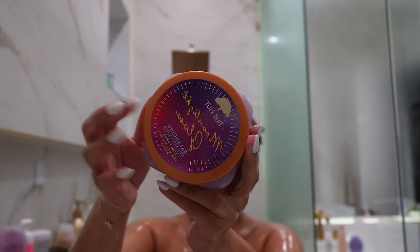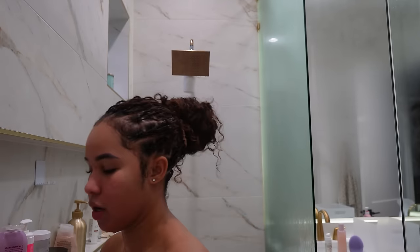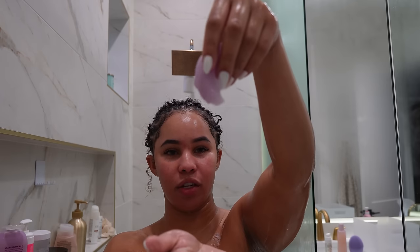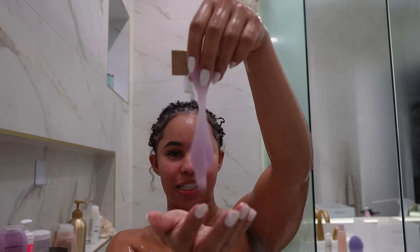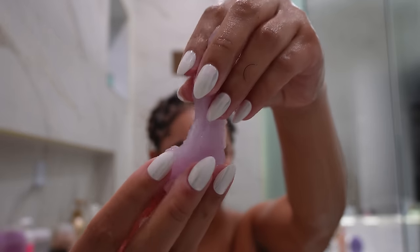Okay, the last step is the scrub. I'm gonna turn the water off so that I'm getting the most out of the exfoliation and it's not being diluted or rinsed down. Rinsed down, is that a word? I don't know. Ooh, I love Tree Hut scrubs because they just stay together so well. It's oddly satisfying. It's like dough. Can y'all see? I don't know.